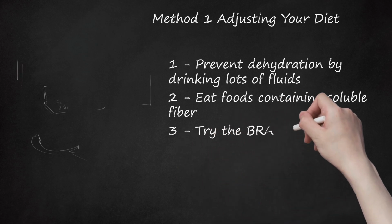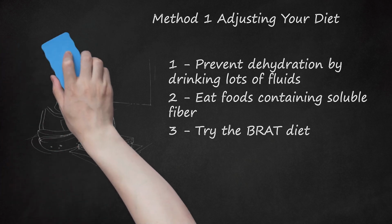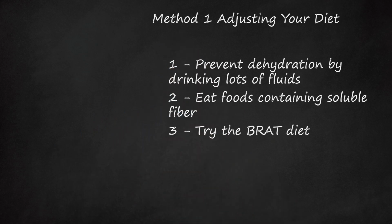3. Try the BRAT diet. The BRAT diet can help to bulk up your stool and provide nutrients you may have lost because of the diarrhea and any vomiting. The BRAT diet is composed of bananas, rice, applesauce, toast. You can also eat salted crackers to help reduce any nausea or vomiting you may be experiencing.